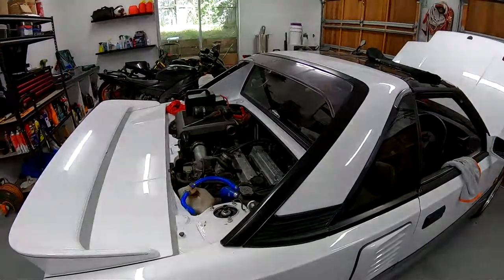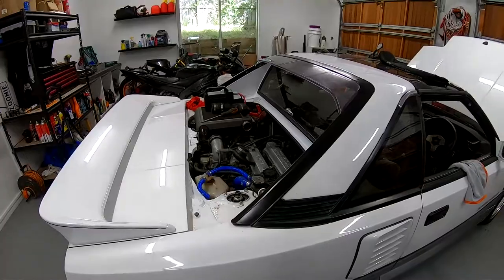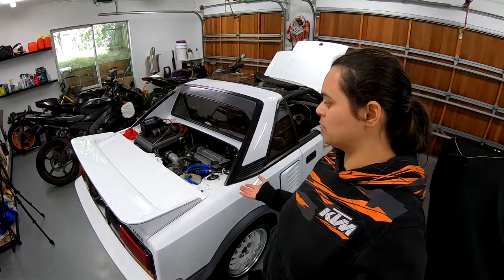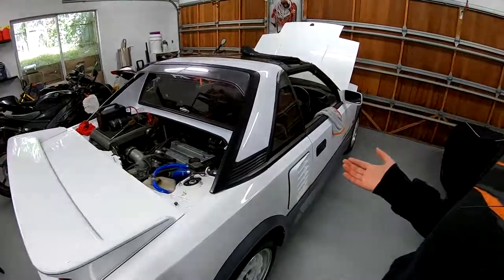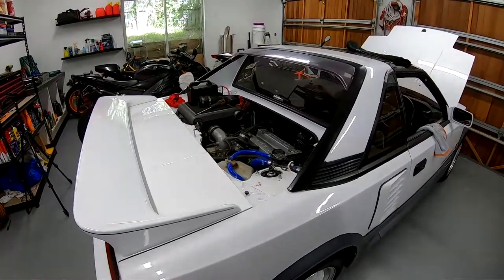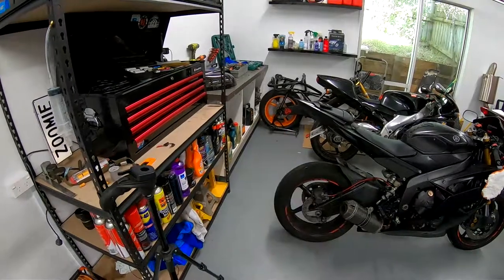Yay! Super excited. It has taken me so long to find parts for this car. I can't begin to explain how much of a nightmare it has been to find all the parts, because initially when I got this car and I decided to do the manual conversion, I wanted to use an E51 gearbox, which is the LSD supercharger gearbox for these cars. That was fine. I managed to find the gearbox. In fact, that gearbox is sitting in the corner there.